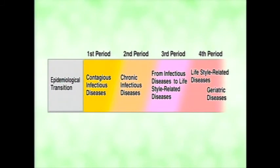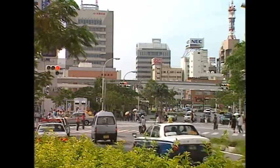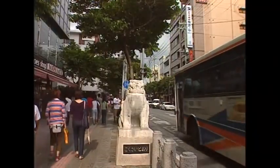In the first period, contagious infectious diseases such as diarrhea and enteritis were prevalent. In the second period, chronic infectious diseases, such as tuberculosis, were widespread. In the third period, prominent diseases changed from infectious diseases to lifestyle-related diseases. In the fourth period, in addition to lifestyle-related diseases, an aging society became the issue to be dealt with. Now, we will take a look at the four periods, putting emphasis on the situation in Okinawa after the war.